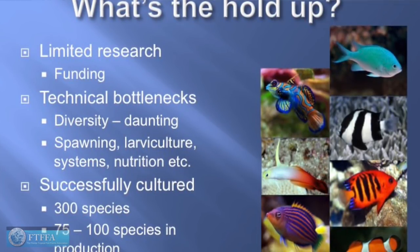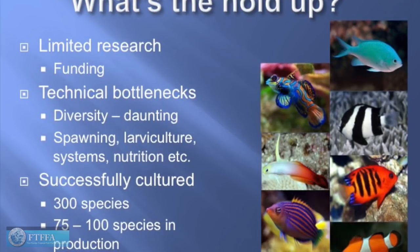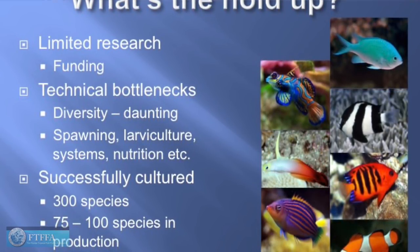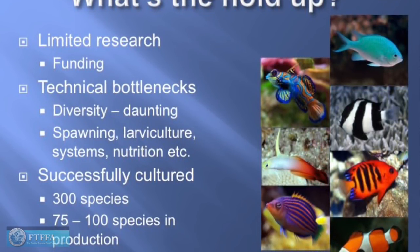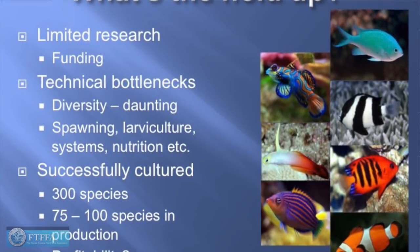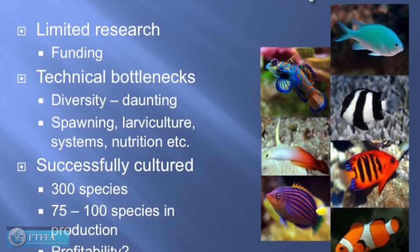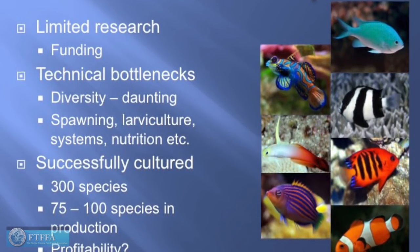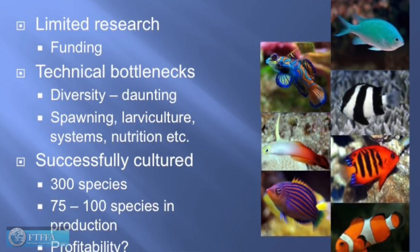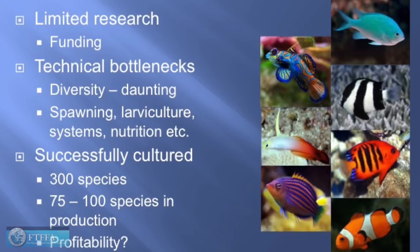So if we're looking at 1,800 different species being brought into the U.S. each year, that's 1,800 different species and 1,800 different sets of bottlenecks to figure out. And usually each species has some little trick or tidbit that no one knows yet until you start working with it. So the diversity is pretty daunting in terms of figuring out the spawning and the larval rearing and all that.